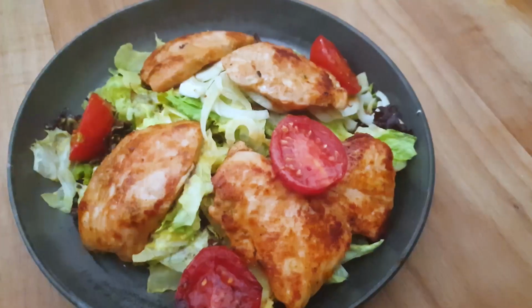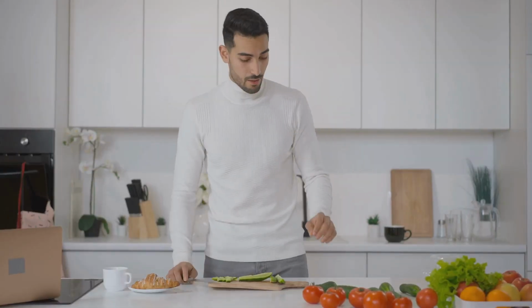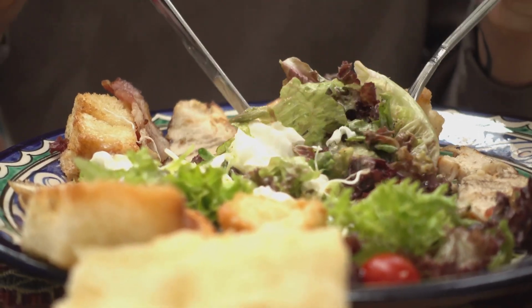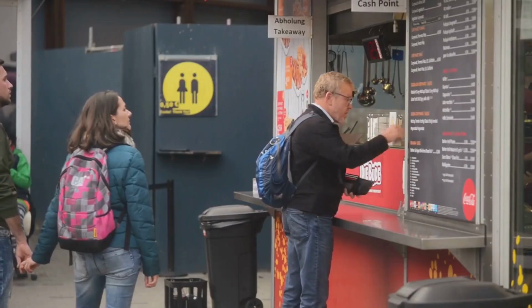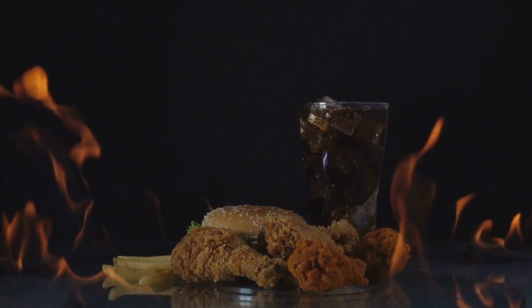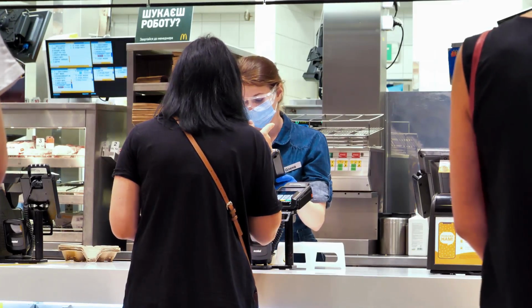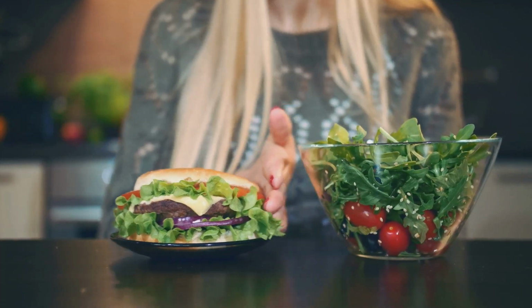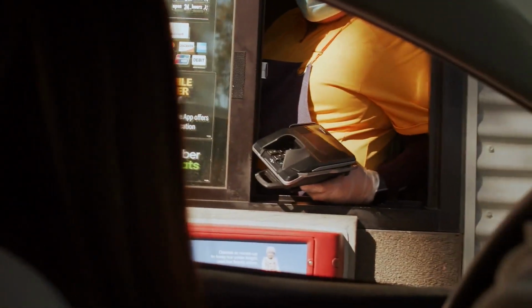There you have it. Fast food doesn't have to be the enemy of your health goals. With a little planning, smart choices, and a dash of Ramsay-style determination, you can conquer those cravings and stay on track with your low-carb lifestyle. Remember, it's all about making informed decisions and choosing options that fuel your body without sacrificing flavor. So next time you're ready to order your food, don't despair. You've got the knowledge and the power to make healthy choices, even in the face of fast food. Now go forth and conquer those drive-thrus.